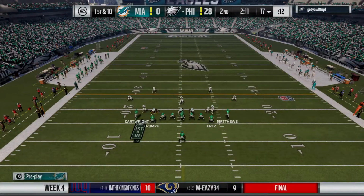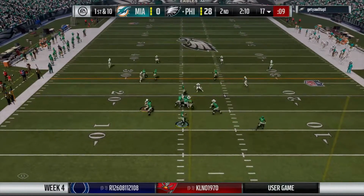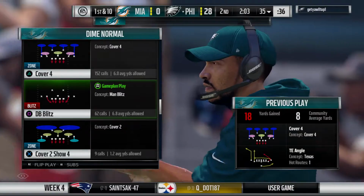Time to find out. Possible run anticipation. Here's the D-line sandwiches together. Here's Paddock. Caught by the tight end Ertz. Give him 18 on that one. And it'll be 1st down Eagles.